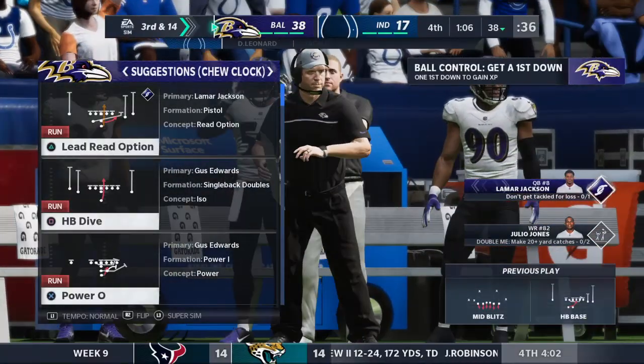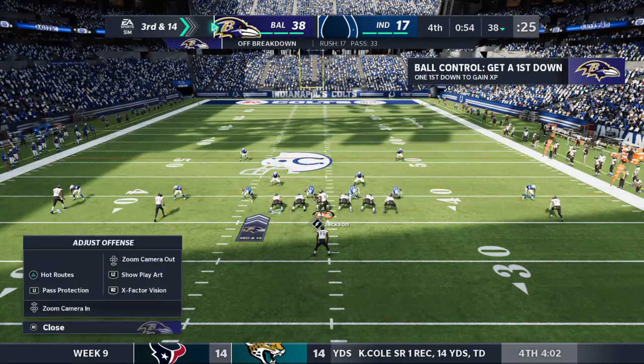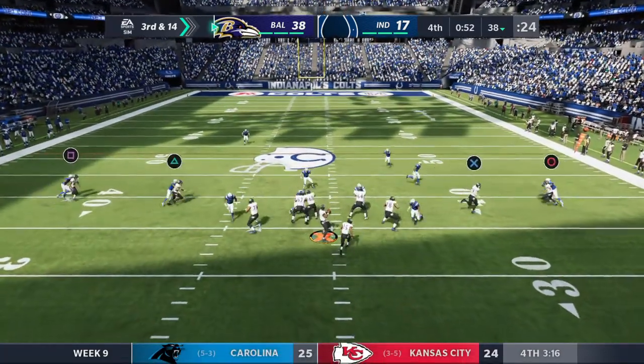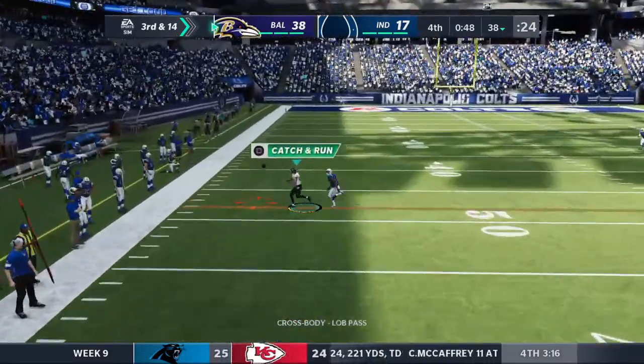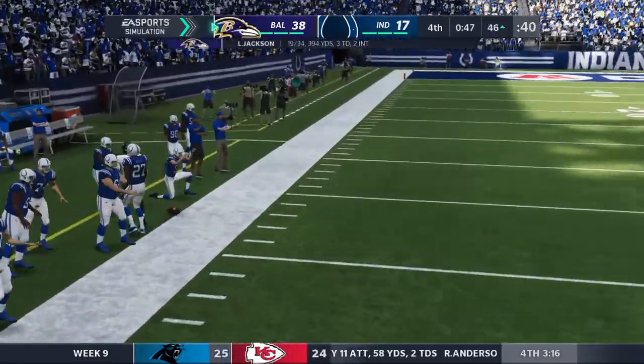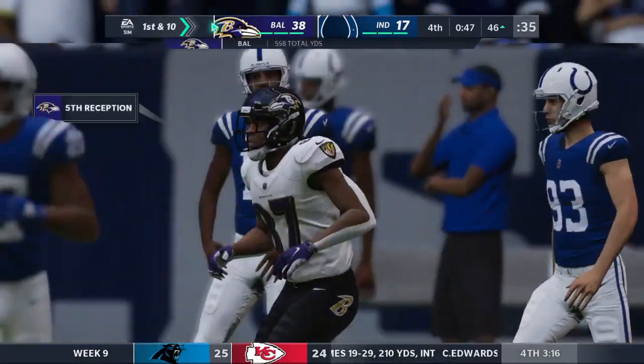This is what happens sometimes when you abandon the running game. It's hard to get back to it because once guys get out of that mentality of firing out and hitting people, hard to get them started again occasionally. Steps away to his left. This is caught. It's Cooks. And he'll take this to the other side of midfield before going out of bounds.